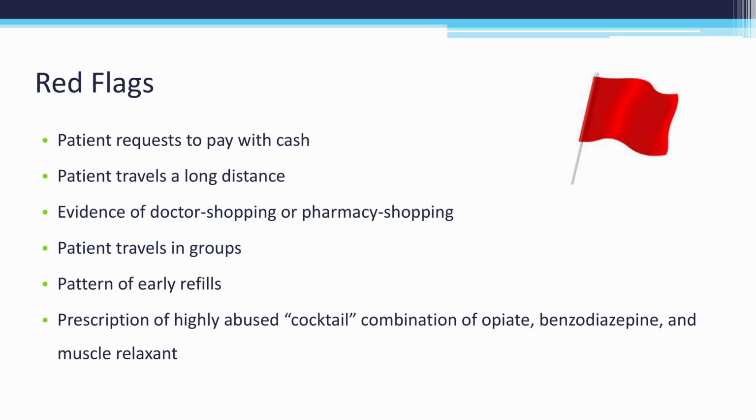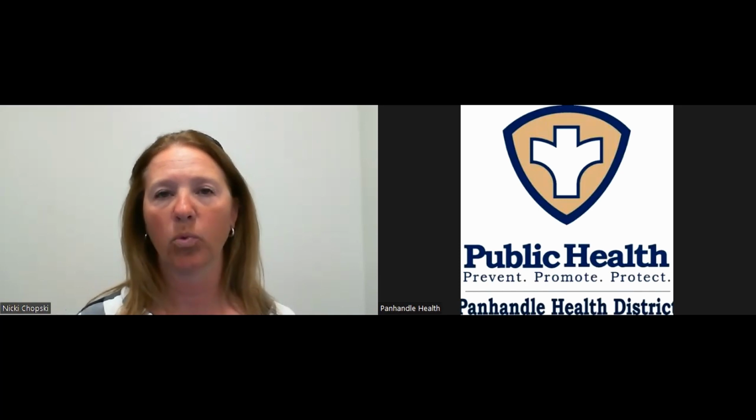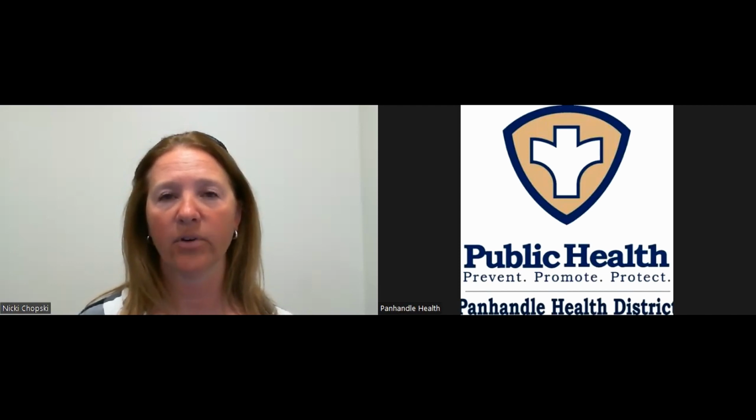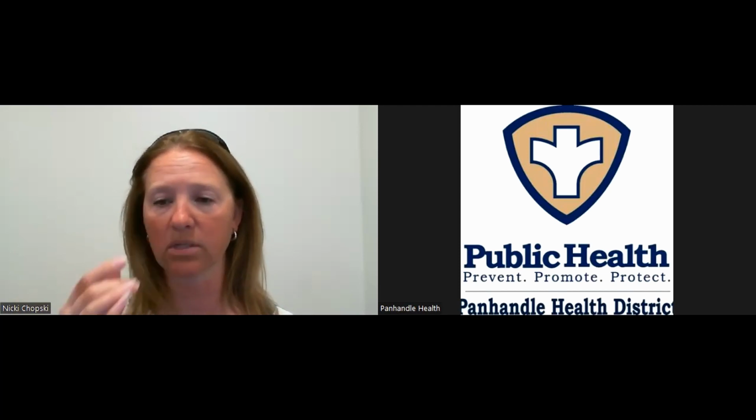So some of those are patients that pay with cash, patients that travel a long distance. I will say on patients that travel a long distance, we don't have a lot of X-waivered prescribers. And I know the federal government has recently removed some of the restrictions around the X waiver, making it so that if you just have a DEA and you're only seeing 30 patients or less, you don't actually have to have the X waiver. But we do know that providers are rare in Idaho. We rank 50th out of 50 states for providers per capita. So we know that some folks, in order to find specialty care, do have to travel a long ways. So just traveling a long distance does not necessarily create a red flag, but it certainly would be something you would want to look at.